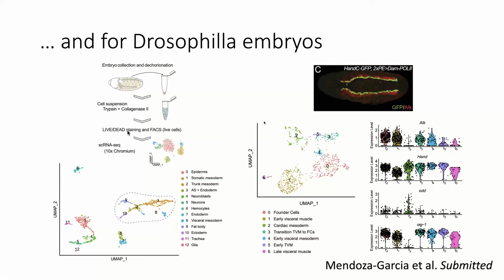Another interesting study that was a bit fun to do was that we collaborated with Patricia Mendoza Garcia in the laboratory of Ruth Palmer, who works on Drosophila, where we took Drosophila embryos. Of course, we needed several embryos to do this. We prepared single cell solutions, and we FACS sorted those single cell solutions after staining them with a live-dead staining. And we managed to do single cell RNA-seq on those cells, both from the whole embryos and, maybe more importantly, from embryos where we had GFP expression in a certain cell type along part of the gut, where we could then define subtypes of cells among the GFP-expressing cells in the embryos.